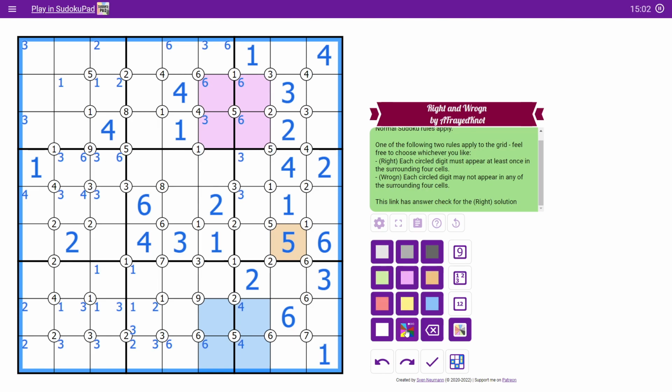Oops, what did I do? Oh. I hit the middle key instead of hitting the delete key. I was wondering why the colors didn't disappear.